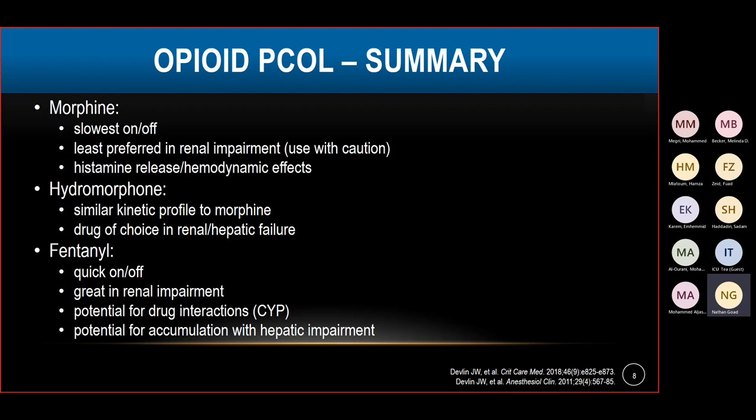Fentanyl, again, has a quick on, a quick off. There are some potential for drug interactions, but because fentanyl is so short acting, these are really not all that clinically significant. It's a good option in renal impairment. And while there, again, may be some accumulation in hepatic impairment, because the half-life is so short, it's usually not all that clinically relevant.